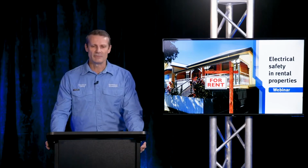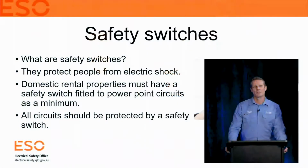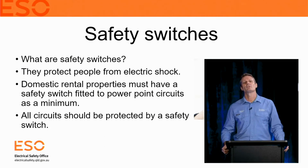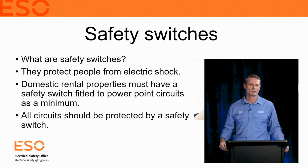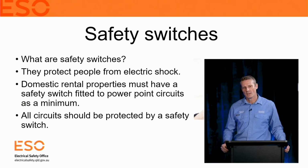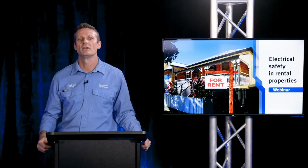Obviously safety switches are a very important one for us. Everyone would know that with the Electrical Safety Office. We are a big advocate for safety switches. So what are they? A safety switch is a bit different to a circuit breaker. It protects people from electrical shock. It will shut the power off on the circuit that it belongs to when a fault occurs across it. A circuit breaker will protect your equipment, but the safety switch will protect you yourself. So they're very important. They'll shut it off in milliseconds and stop someone receiving a fatal shock.